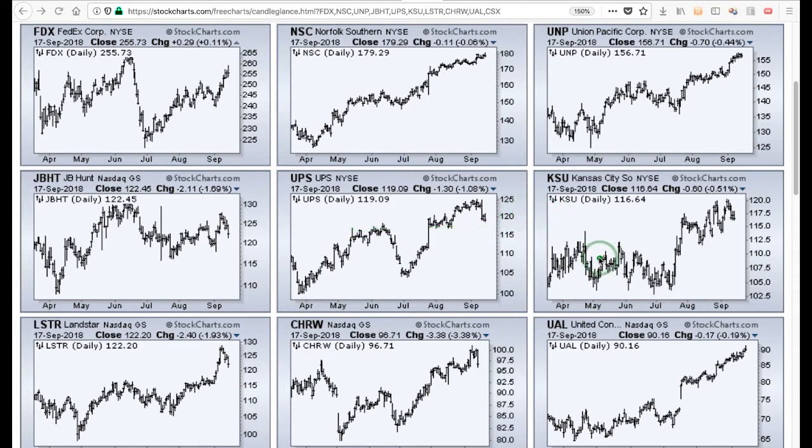Kansas City Southern, another strong railroad. It was weak into the summer, but then in July, it surged and broke out and is continuing to work its way higher. It's part of a strong industry group. These are all part of the industrials sector. Sorry, that's a sector. And it's part of a strong industry group, which would be, of course, railroads.